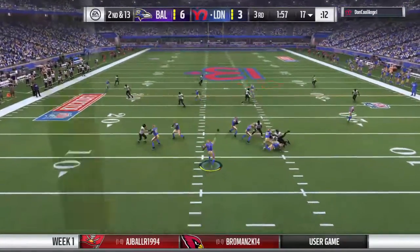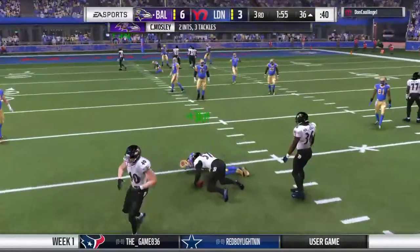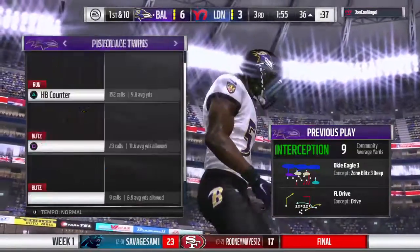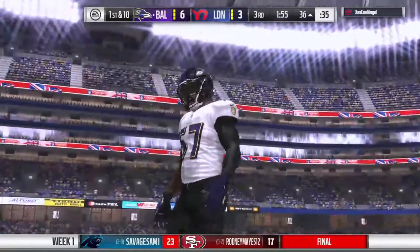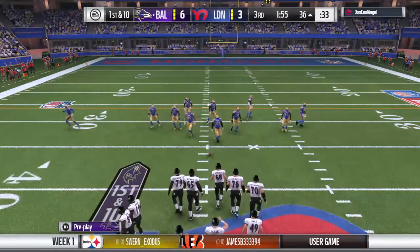Now a shotgun snap as they'll look to throw. And for a 3rd time tonight, he's intercepted. Picked off by the linebacker, C.J. Mosley. And they take possession of the football and have it at the 36-yard line. And now Baltimore gets set to take the field.